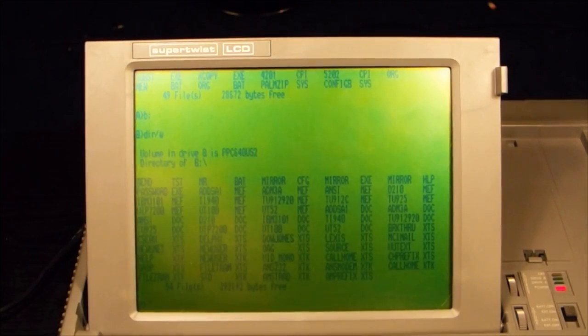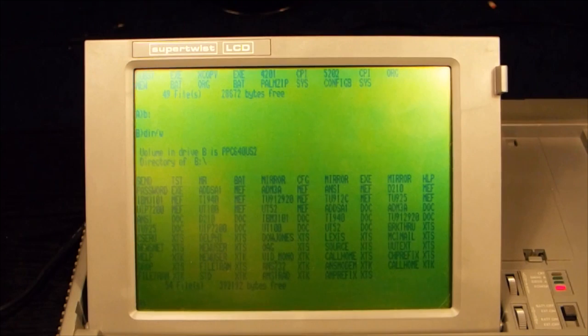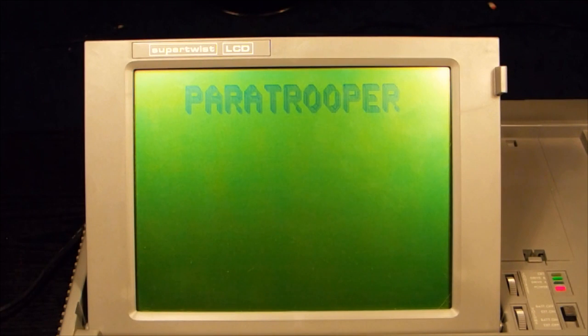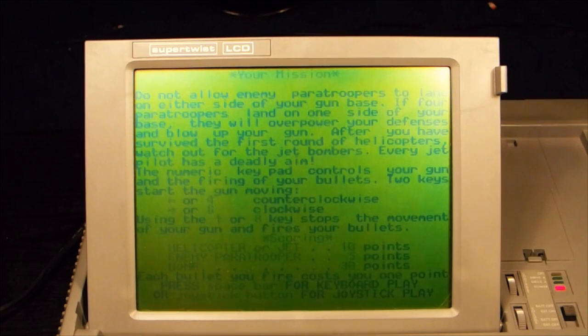And play some games. And what we'll do, we'll first of all show you what the games look like on the standard monitor here. Pretty bloody awful. And then we'll plug this into the big TV and show you what it looks like there. So if I type Paratrooper, P-Trooper. This is the classic game, and we'll see what it looks like on this monitor. Yep, standard built-in. Beeping. I for instructions. I forgot what the keys are. Stops the movement of your gun and fires your bullets. Right. Okay, you can use joystick as well.